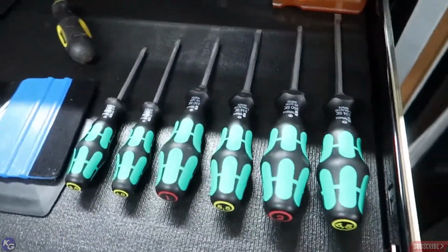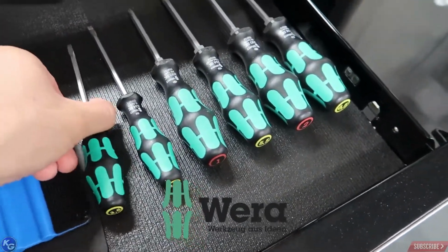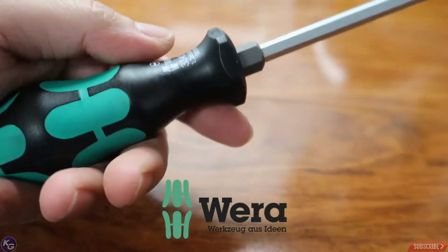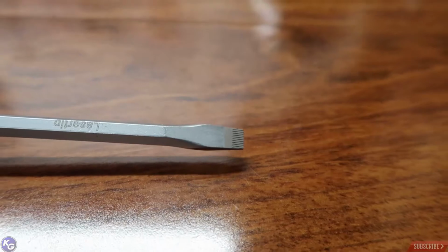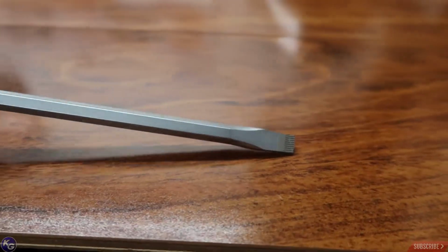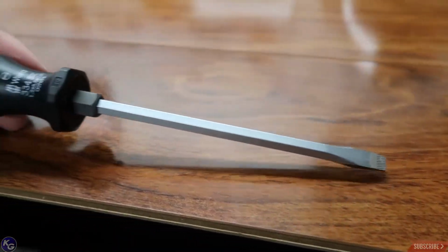Next, I want to move down to my screwdrivers that I purchased. These are made by Wera, German made. But if you look closely, these grips are really, really nice and ergonomic, as well as laser etched tips, which I can try to get a video of. Yeah, so the laser tips really come in handy when it comes to gripping the screw. It really doesn't come loose or snap or slip, which is very great.